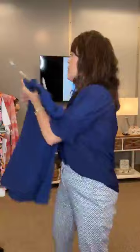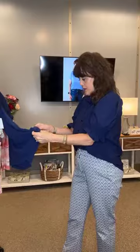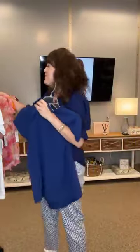Now this fabric is textured rayon, so it's got a little bit of texture in it, or polyester. Let's see, it could be a poly rayon blend. Let's see what this is. It's 100% polyester. So little bit less expensive fabric, which is why they can get the price down, but they've still taken the time to add all those details that is going to make this top look as expensive as this top. So that's how you be a good shopper.